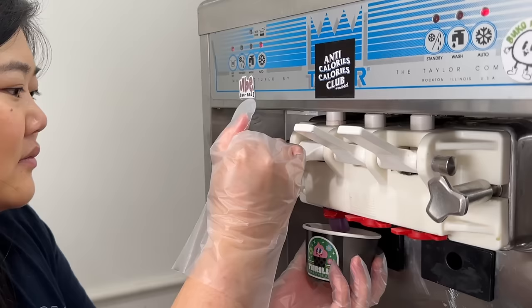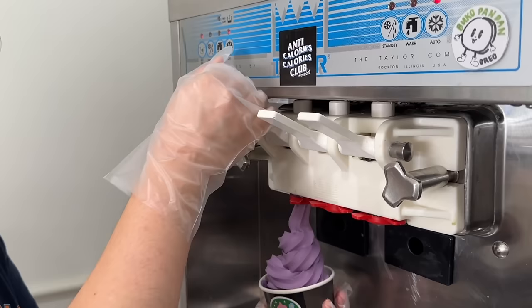Okay, so we are at Thrills and the owners, Sandy and Ridge, actually let us go in the back and try swirling it ourselves, which honestly, all those years swirling my own ice cream at Sweet Tomatoes, I feel like prepared me for this moment. Oh wow, looking good.